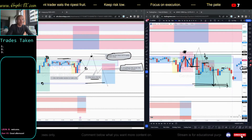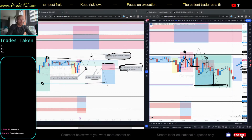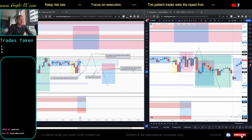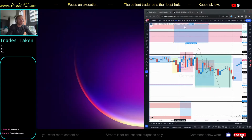Beautiful. When I put the screenshot, I didn't know where we were going to have to put that stop loss, but we needed to wait for the lower high to be made, which was indeed over that little area. So this morning was pretty interesting with German 40. We're going to talk about NASDAQ in this one, though.